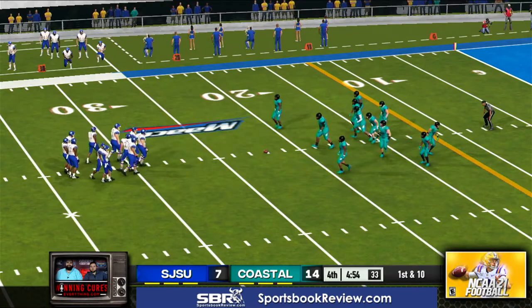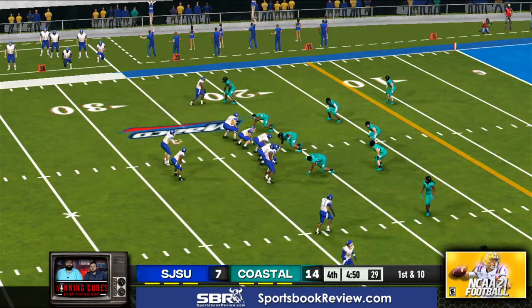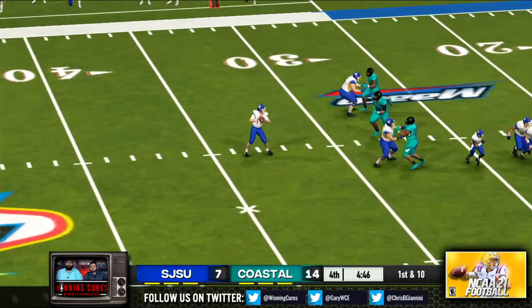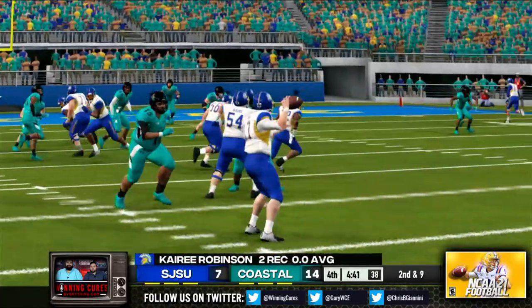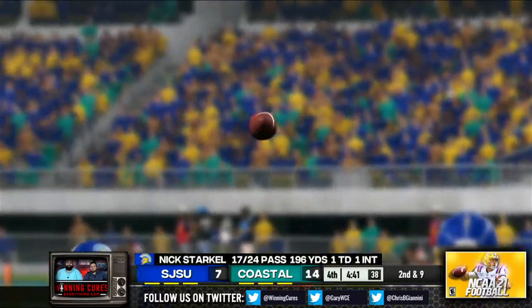First and 10. Ball on the 22. Check Mike 21. Zips it to the back. And he's taken down at about the 21. That's good for a gain of 1 yard. That brings up second and 9.